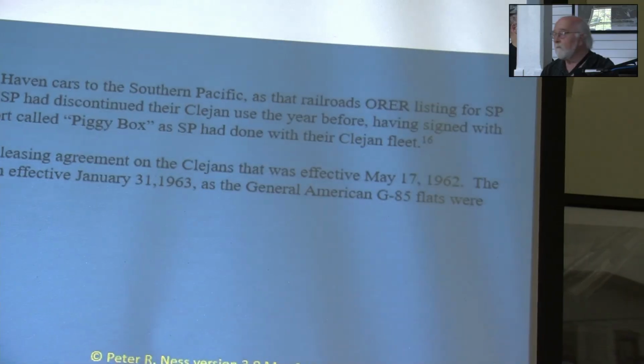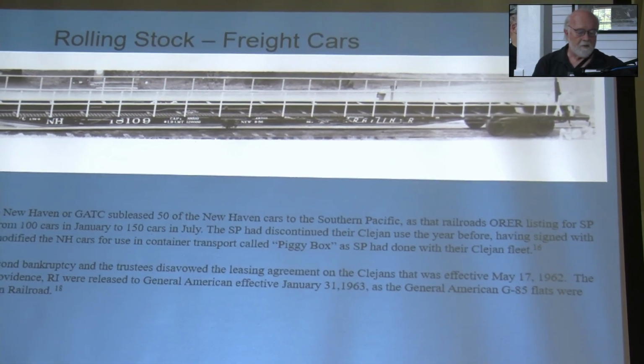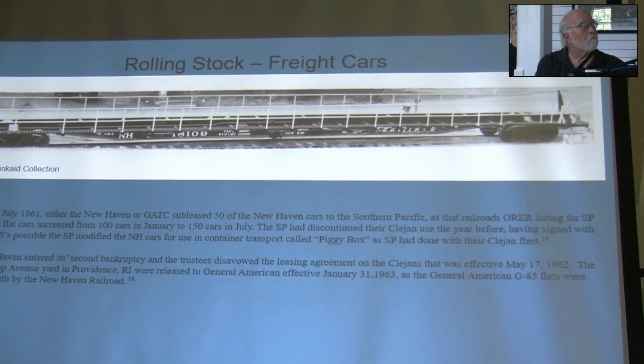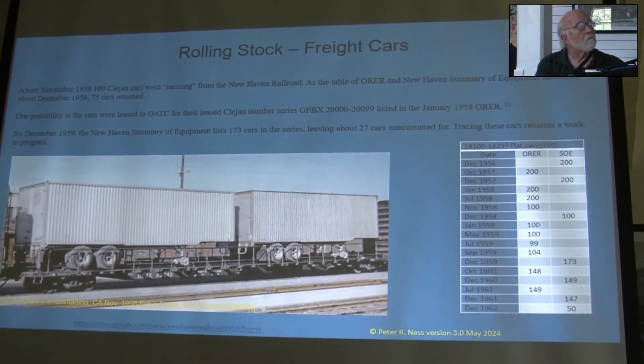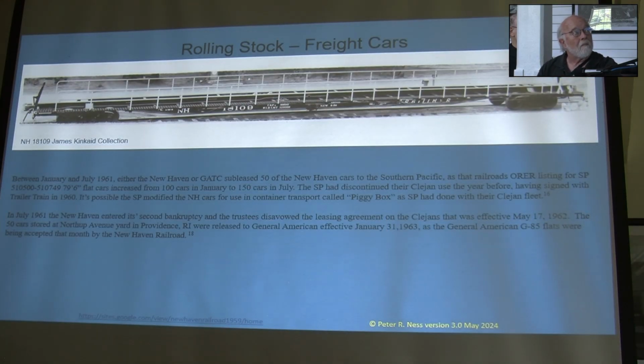Pete, what's the column heading, the column had SOE? Oh God, can I go back? SOE. Right column. Oh, summary of equipment. So the ORER books, the summary of equipment, with New Haven, summary of equipment documents. So if you have any from the late 50s and early 60s that aren't listed there, let me know, because I'd like to fill in the blanks.